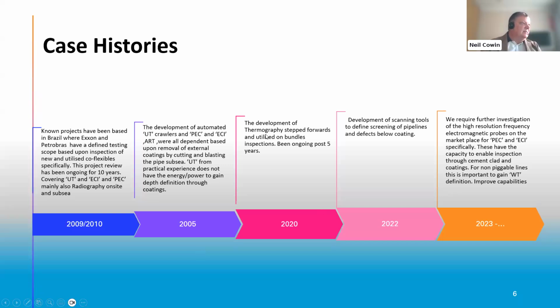Thermography came in the last 7 to 10 years. I've utilized it and come across it being utilized because it was a very good tool for us for bundles, for easy installation, where you would have gas line, oil line, injection lines, and control bundles going through a pipe section which could be as big as 42-inch. And no way of inspecting that, but thermography at least could use thermal imaging to actually review through the piping and see cross sections. We've had the development of scanning tools to screen the pipelines and defects below coatings.